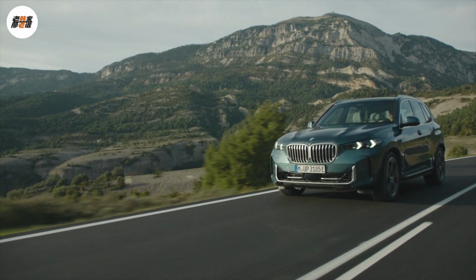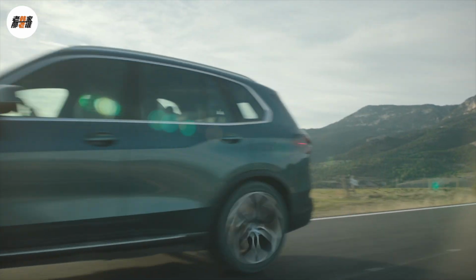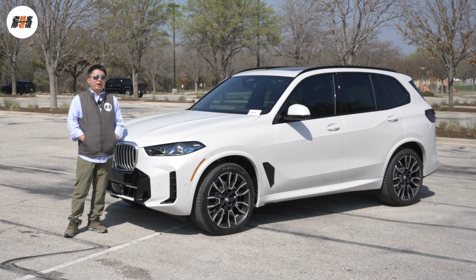The EPA announced that the BMW X5 xDrive40i has a combined fuel consumption of 25 mpg or 9.41 liters per 100 kilometers. The MSRP guide price of the base 2024 model has increased slightly, but everyone knows that the base price of German products does not make sense because they are all sold in packages.